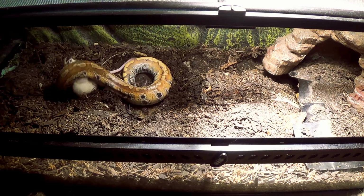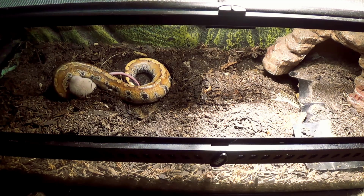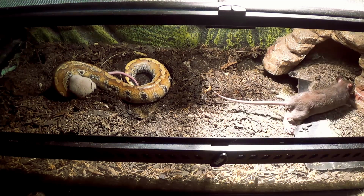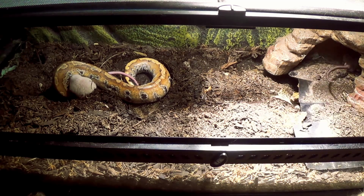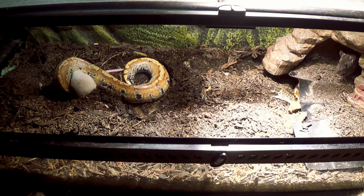Alright, here we go. Oh, there it is. While she's busy, I'm going to put another one in there on this end. And we're going to see if we can get... There comes Henry. Out from under the tape. It's supposed to be taped down, but those blood pythons, they know how to get under those things. He's noticed it though. He's coming out.